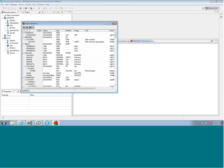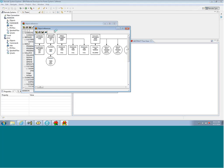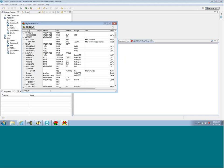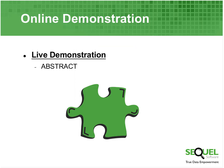I can do my programming here. I can look at the flow chart. You can look at all the different pieces right here with your GUI plugins. And that's the end of the demonstration for abstract.